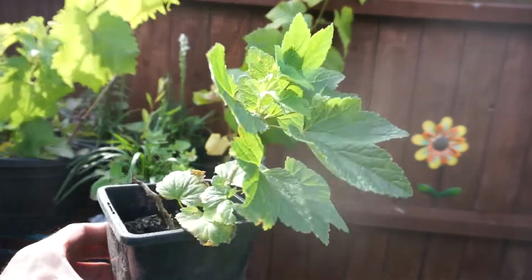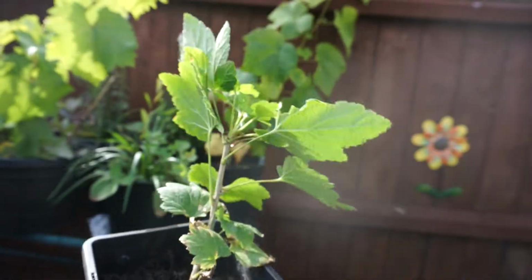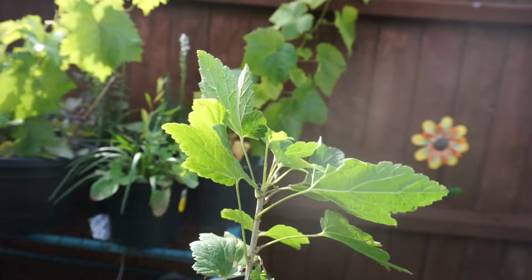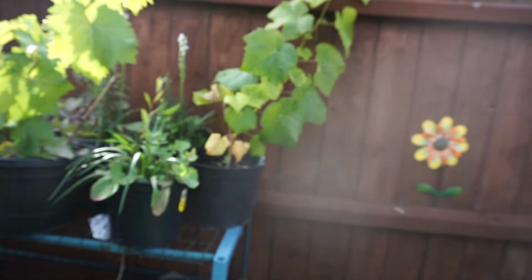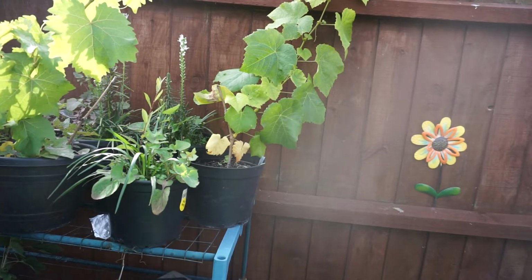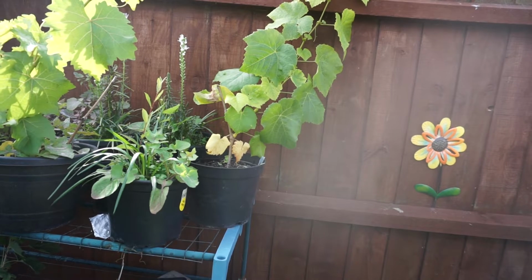And another currant here. So very happy with how things are going regarding the propagation, the fact that I managed to keep these going despite being very busy at work during that drought period, to make sure everything was kept watered. So yeah, it's all cool, man.